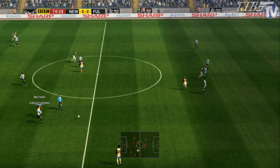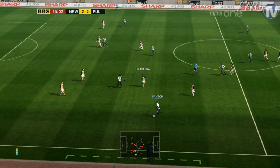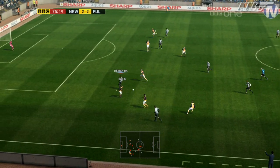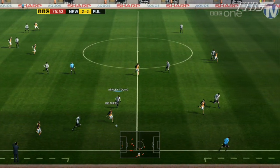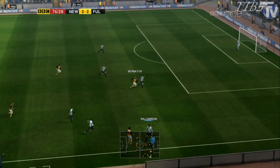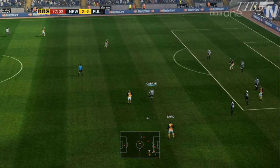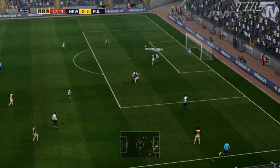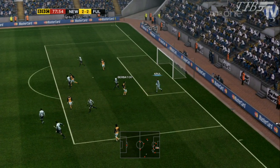Now the game is, of course, opening up. Ashley Young switches it out to Santon. Demba Ba wants that ball. Didn't need to lay it in the air, did he? Here's Reitha. I'm going to make a change in the next substitution. Next chance the ball goes off. Looking for Berbatov. Colocini. Here's Reitha to Bard. Whips it in. It's not a bad ball. Here's a chance. And Krul comfortably collects.